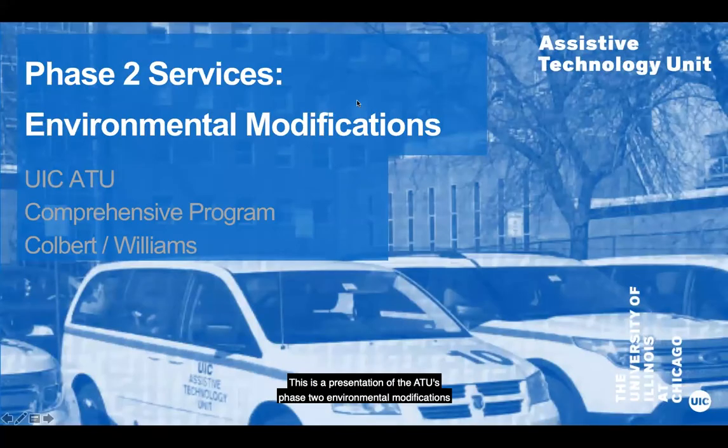This is a presentation of the ATU's Phase 2 Environmental Modification Services. The focus will be on our home modification process, which includes the evaluation, the different types of possible modifications on equipment, funding options, and construction timelines.